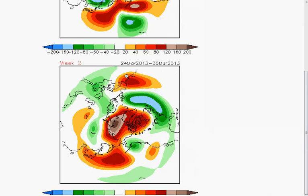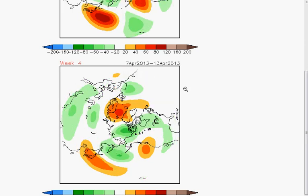Into week 2, the 24th to the 30th. Now, on this chart here, it's showing the jet coming across the Atlantic, across the UK. Look, we're still blocked out towards the north, with higher pressure down towards the south. This would be more unsettled conditions during that week.